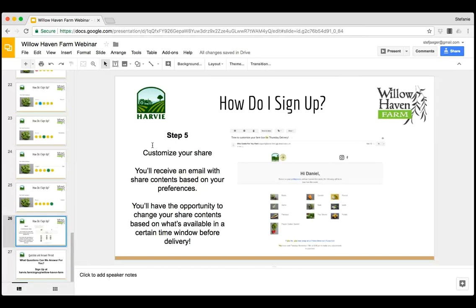But yeah, before pickup or before the delivery, you'll get an email. It's going to show you, here's what's in your box this week. There's a link here. It's going to tell you if you want to swap anything out, click that link, and then you'll be able to edit the contents of that box. If you're looking at the email and you're like, you know what, that looks fantastic, I don't want to do anything, you don't have to. You just do it if you want.